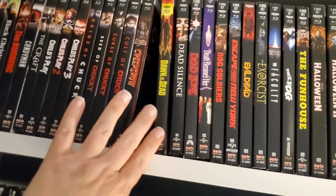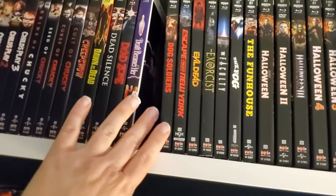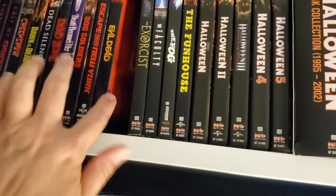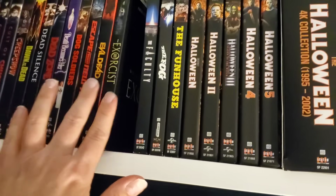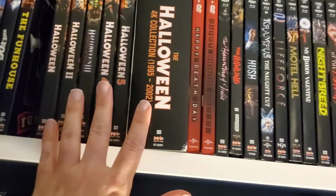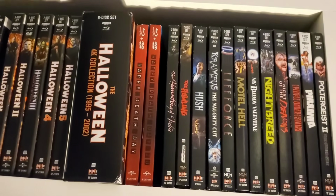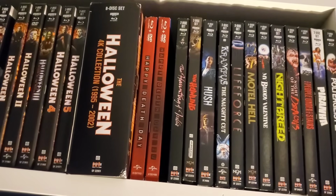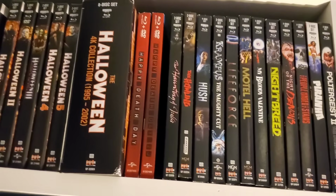All right, Creepshow staying. Dawn of the Dead staying. Dead Silence can stay. Dead Zone. Death Becomes Her, obviously. Dog Soldiers. Escape from New York, Evil Dead. This is my favorite of the Evil Dead franchise, so that's definitely staying. Exorcist 3, Faculty, obviously, Fog, Funhouse. All of Halloween is not going anywhere. All right, Happy Death Day 1 and 2. Those are Blu-ray slipcovers, but those 4Ks came with no slipcovers, so I just took my Blu-ray slipcovers and put them on my 4Ks.